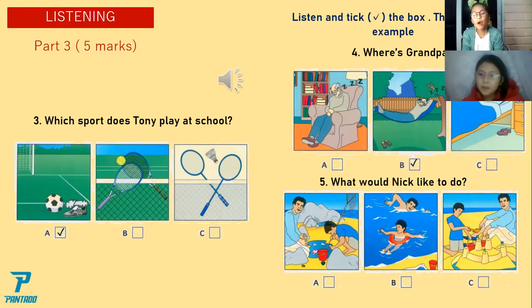4 points now. Five. What would Nick like to do? On the beach, catching a fish or seashells, B, swimming, or C, building a sand castle. Building a sand castle. Okay, let's see if your answer, letter C, is correct. Very good. You've got 5 points again. I will write here. Total score is 15. Perfect. Very good. Great job.